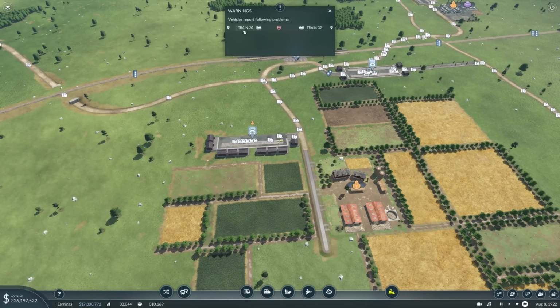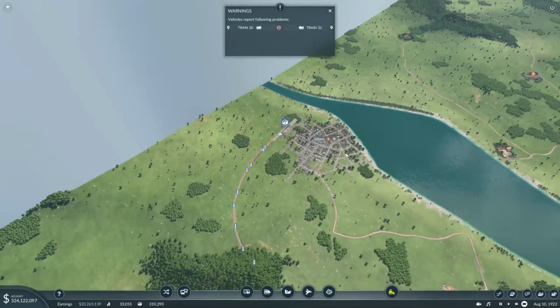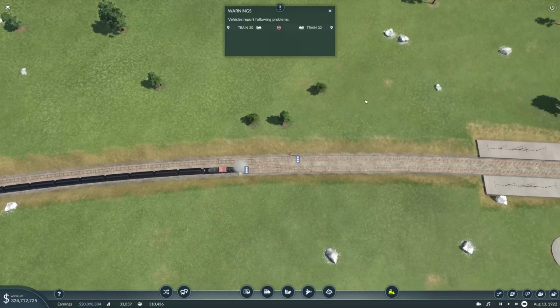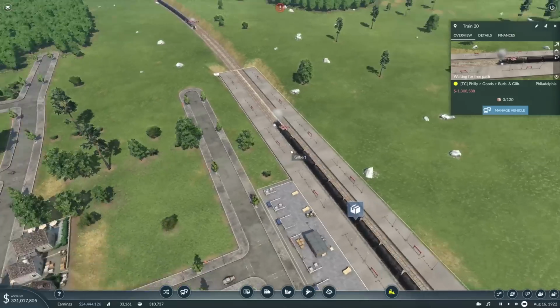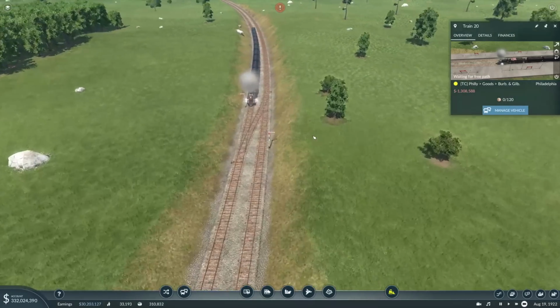We've also just run into an issue with two trains that apparently are looking right at each other. So this is very interesting. Okay. How did this happen? How did this happen? So what do you want to do? So you want to come out of there and cross over. Why can't you do that?